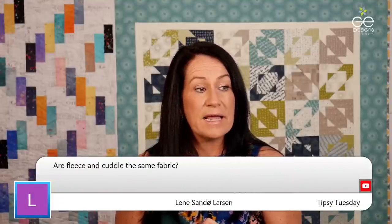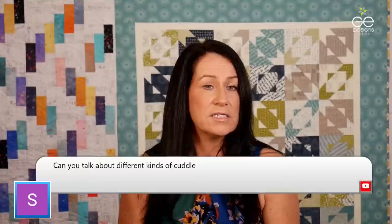Are fleece and cuddle the same fabric? So no, they're both, I think, polyester. I'm not so much familiar with the composition of fleece. Fleece is thick and dense, and it's one layer. So the cuddle is a polyester product that has a longer fur side, and then a really flat polyester side. It stretches one way, but not the other. So I think fleece can stretch both ways. I'm not 100% sure. I'm not very familiar with sewing with fleece. Flannel is a cotton fabric, so flannel will behave much like regular cotton, but there are a few things to consider too.